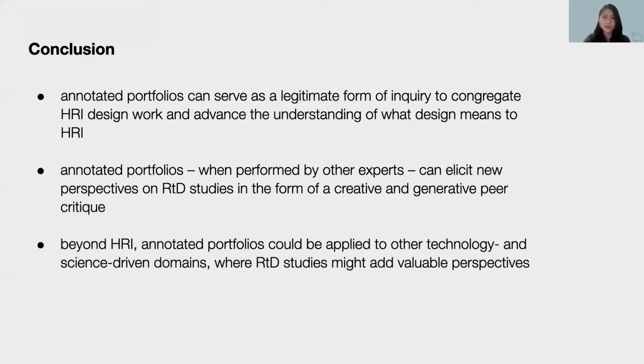To conclude, first, our work shows that annotated portfolios can serve as a legitimate form of inquiry to congregate HRI design work and advance the understanding of what design means to HRI. By applying annotated portfolios, we were able to extract conceptual implications from our work, which help inform future design and offer insights to other designers.